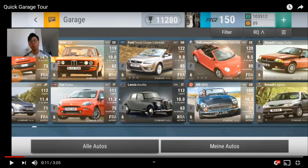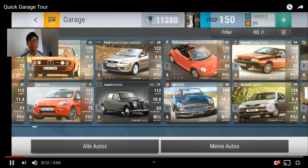One car that I do own in particular is that Fiat Punto. It's not the best RQ6 car, but when I got it, it was RQ5, and it's fair to say it was one of the best RQ5 cars. It's still a pretty good car to have. Max it out, it'll hit about 81 handling, standard tires, medium ground clearance, and it's a pretty light car too. So it's a pretty nice city streets car.